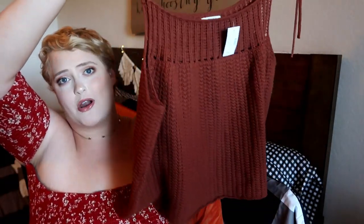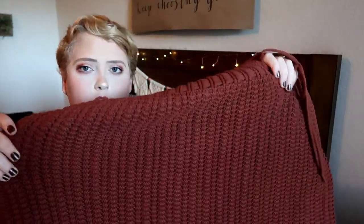I bought one item and I don't like it. So I don't think I will continue with Maurice's ever again. I was so excited for this and it just misses the mark to me. It's this really, really cute rust colored, like a deeper cognac kind of sweater top, if you will. So I feel like it's really nice for fall, but it's perfect for the time of year too, because it's like, hey, we're moving into fall, but it's also still bazillion degrees. And it has like the adjustable tie straps.